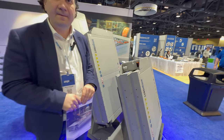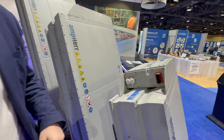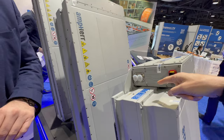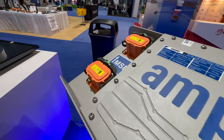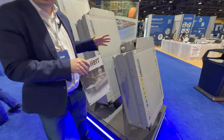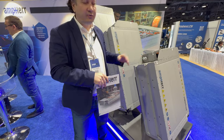Okay. So you would drop this module into a vessel, and then all that's needed is you connect high voltage lines, the communication, and your cooling system? That's correct. You can put as many as you want. I mean, we have a limitation of 16 units of each battery pack.